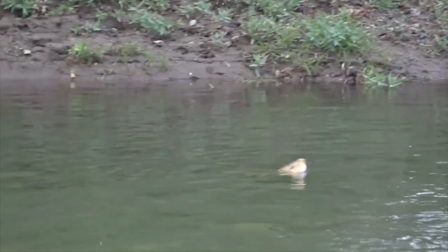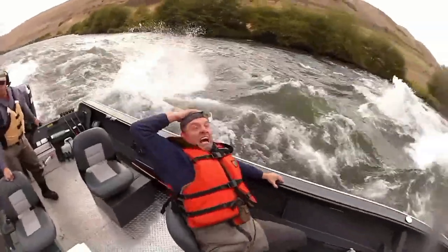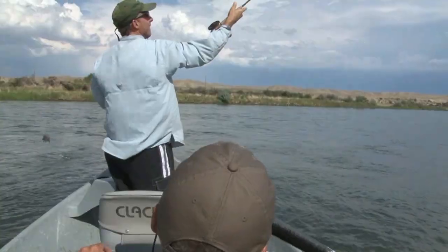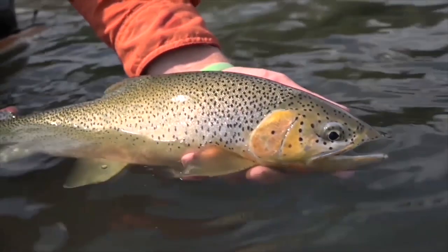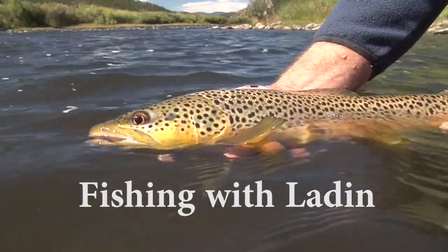Cast a fly in Alaska on the wild Yukon, or catch some trout and salmon in good old Washington. Fishing with Latin, casting with Latin, man, that's a lot of fun.